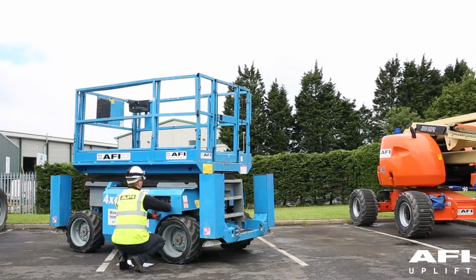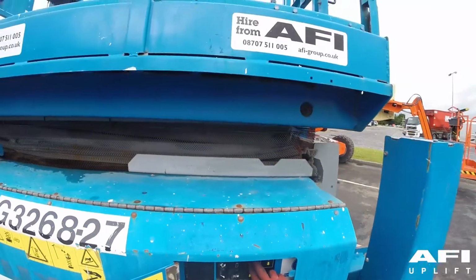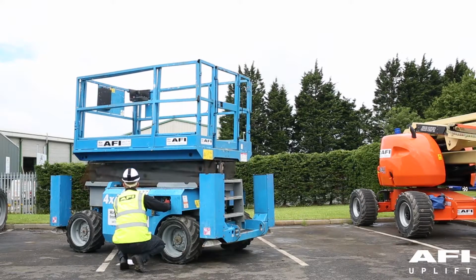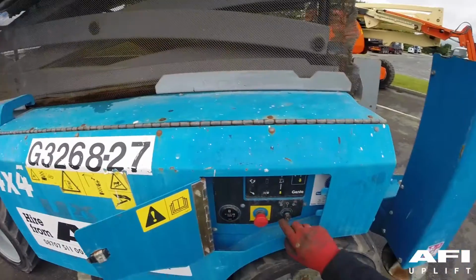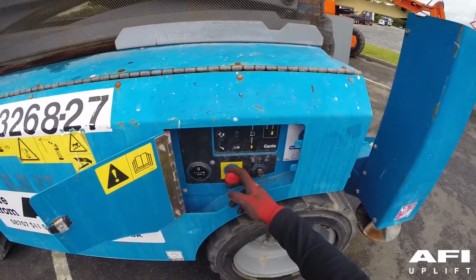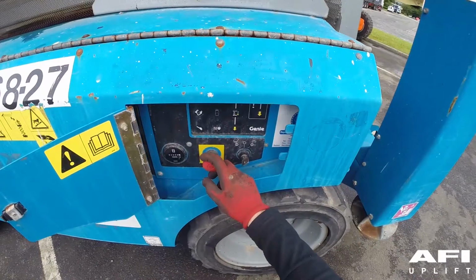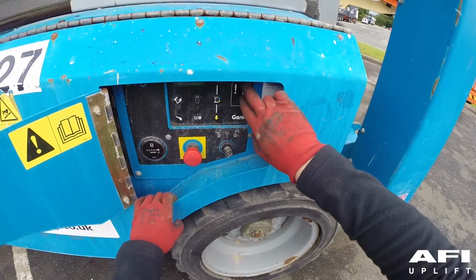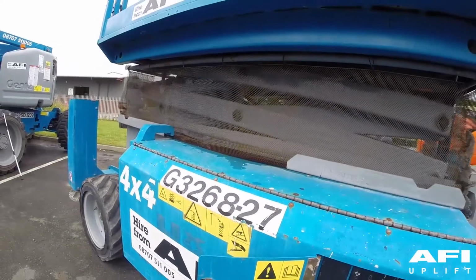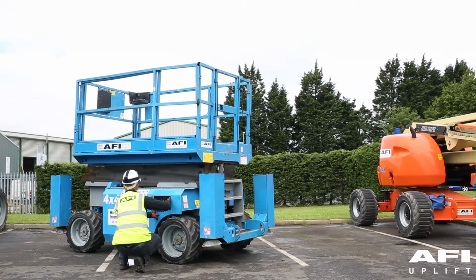Testing the manual lowering. Push and hold the function enable button and raise the platform approximately 2 feet or 60 centimeters. Push in the red emergency stop button to shut off the engine. Pull out the red emergency stop button to the on position. Now push and hold the function enable button and activate the down function. The platform should now lower, but please note the descent alarm will not sound.